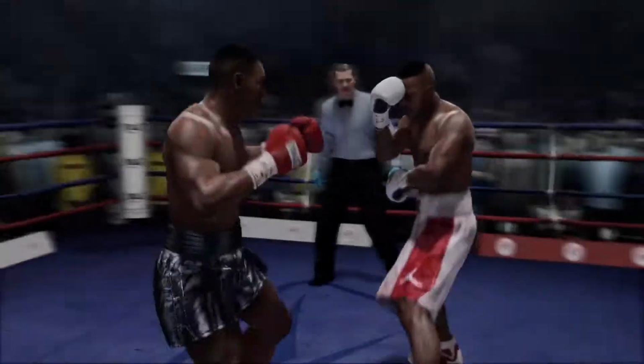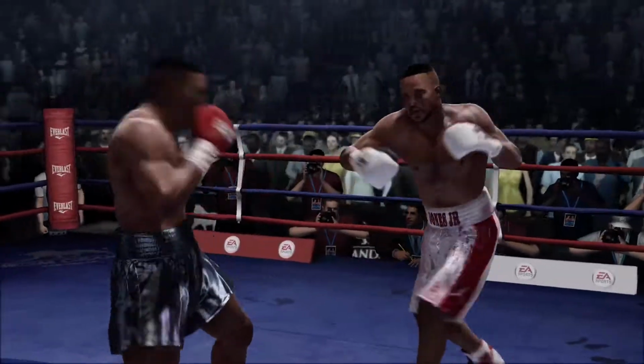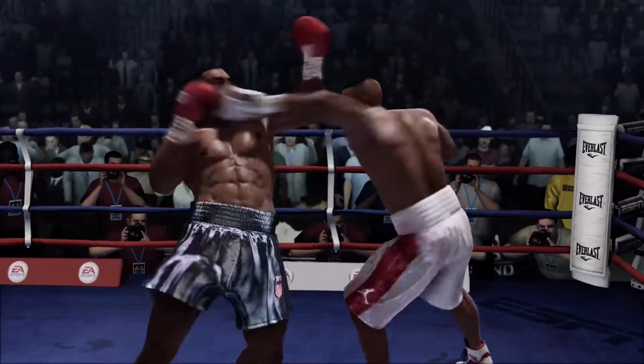Jones's corner needs to really get to their man after this round. They need to treat him after that knockdown. They also need to give him some sound advice. What's the advice you'd give him? Well, first of all, if they're going to get the chance to get to him, he better move his head.